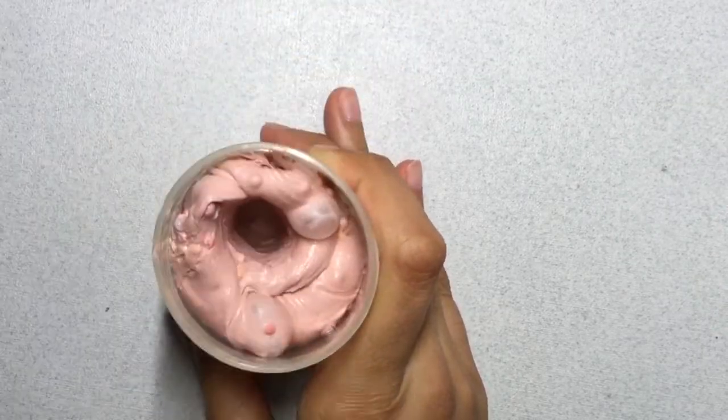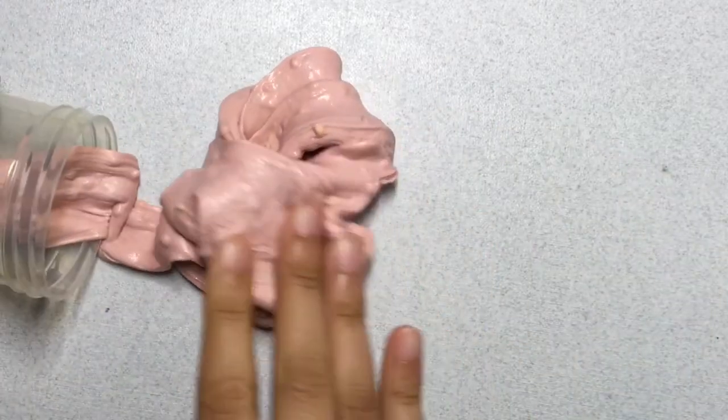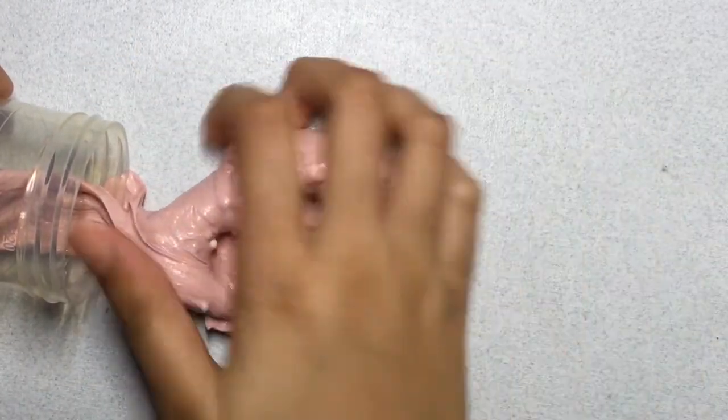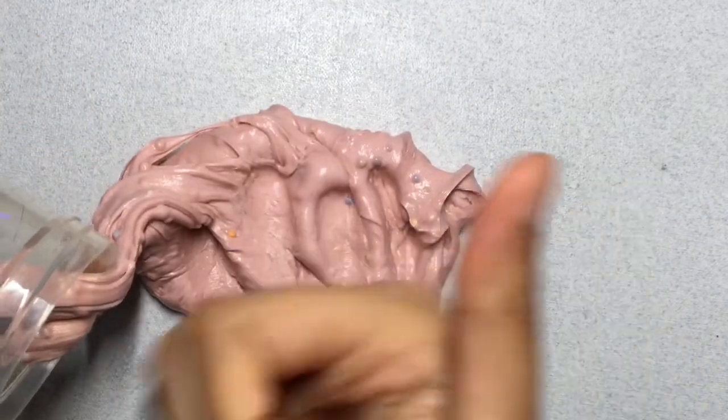Okay, so here I have one of my bestseller cream cheese slimes. This is Grape Burrito. You can see that it is scented like cotton candy and has these really pretty foam beads along with that really pretty pink cream cheese base.